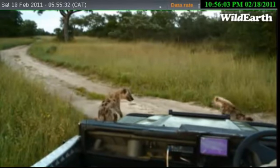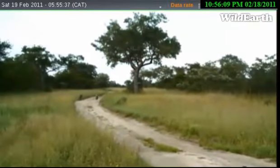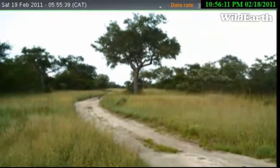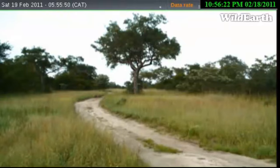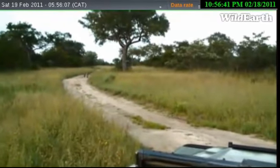And the hyenas tend to chew the vehicle tires and deflate them. Yeah. Look at them running, just playing, just having fun this morning. Young hyenas are very, very playful, especially in the early hours of the mornings and the late hours of the afternoon. Now, they're coming back this way again. We should stay right here.